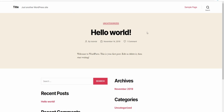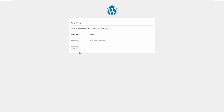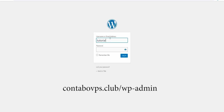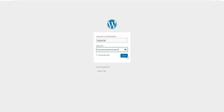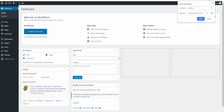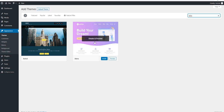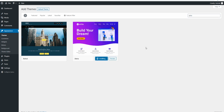Now WordPress is installed and you can log in, but don't do it here. Go to your website URL like contabovps.club/wp-admin and log in now. I'm gonna change default theme. I don't want my site to be empty and Astra theme provides an option to import demo content. That's why I picked this theme.